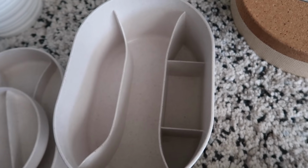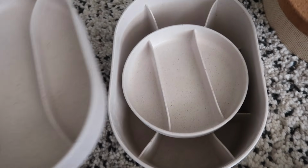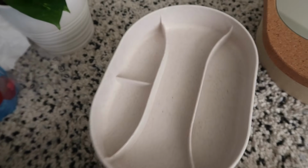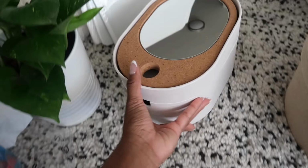I feel like this is just such a cute thing to use. I'm excited to just start using this. And it's just easy to transport this little thing from room to room. So that's kind of why I like it, to be honest. I just love that aspect.